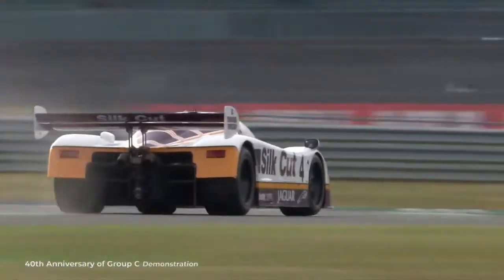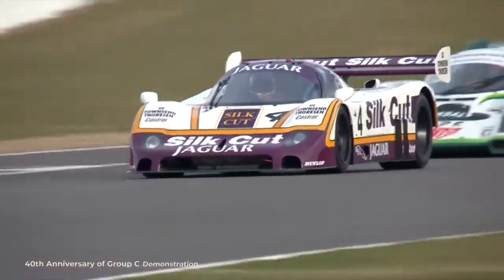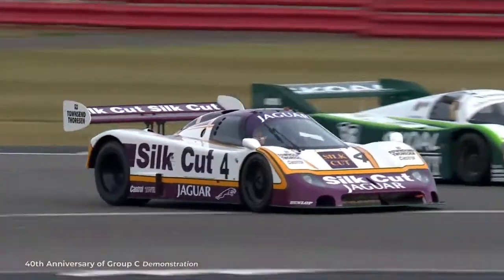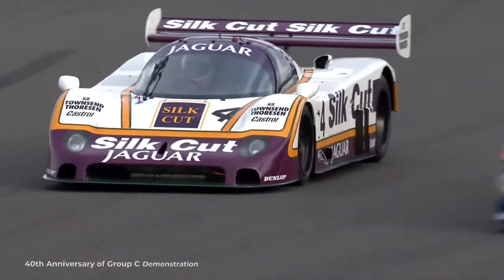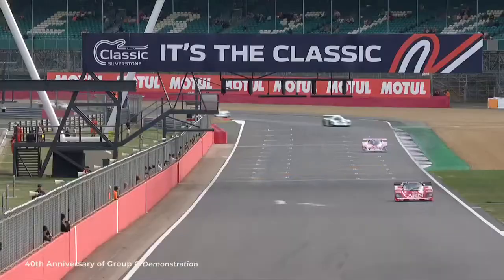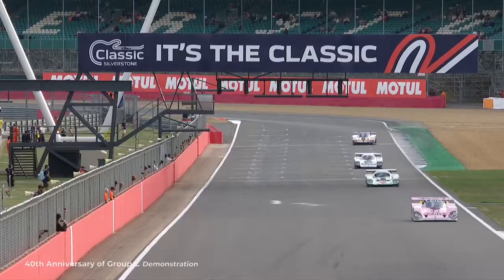Of course, Jaguar winning at Le Mans, going back with the XJR6 and then winning with the XJR8s. So hugely successful period for Jaguar in racing. Again, it was one that really reignited British interest at Le Mans more than ever.